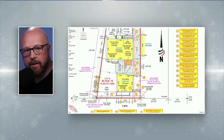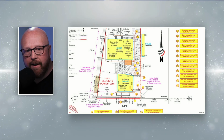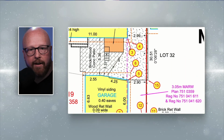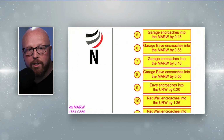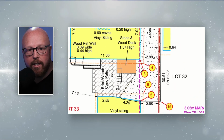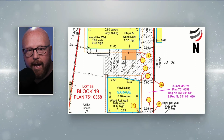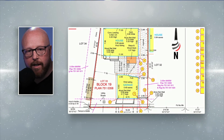So in this one, just so everyone understands, for Ramac or Global Ramac, when they're doing it, they'll number them and then show where the problem is. So number 5 at the front of the garage, you can see right there. Scroll over, look at this. It says the garage encroaches into the MARW. I don't have everything in front of me, but it's saying that it's encroaching somewhere in there.